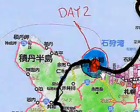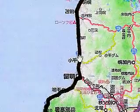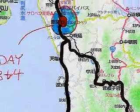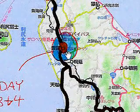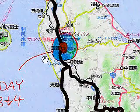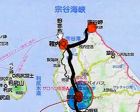After we leave Otaru on the third morning, we're going to drive all the way up, all the way north, till we reach the city of Toyotomi. Now, Toyotomi in and of itself is not important to our vacation. The reason Toyotomi is important is because it's near the city of Wakanai.